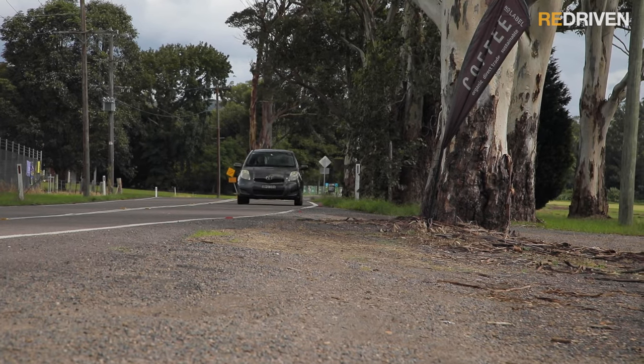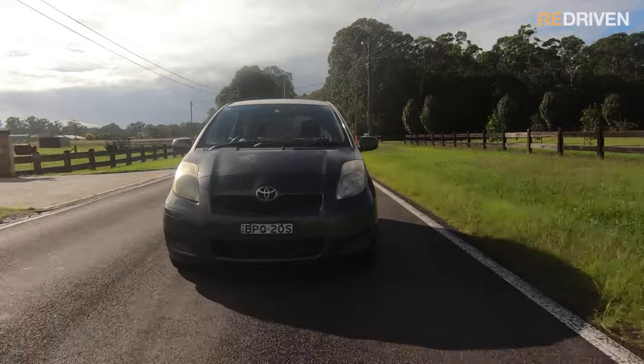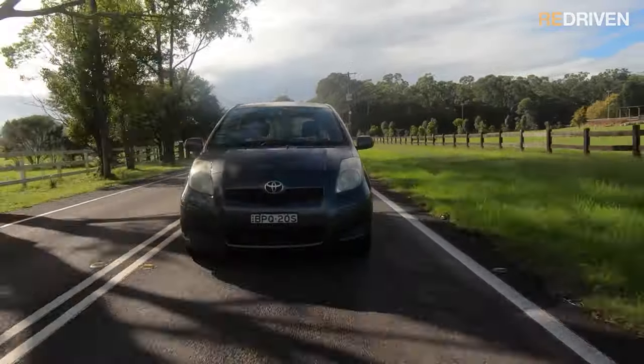The other benefit with the 1.5 litre is it's potentially actually more fuel efficient than the 1.3. A lot of people will buy the 1.3 because they think a smaller engine will use less fuel, but in reality, you actually have to drive it harder to get anywhere, which uses more fuel. So yeah, as I said, it's probably more fuel efficient to buy the 1.5.